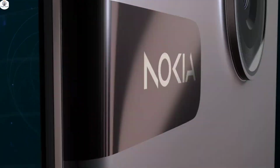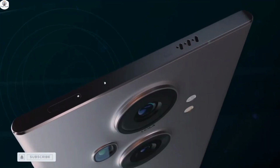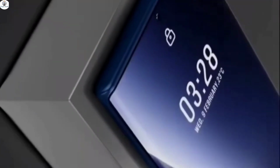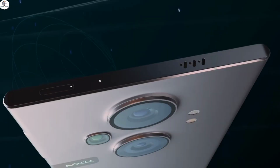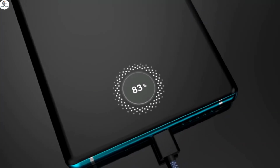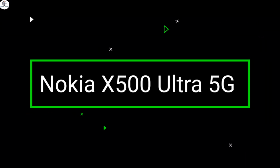If you're looking for a mid-budget smartphone with DSLR-level camera quality that can even outperform an iPhone, then you need to check out this Nokia smartphone. According to leaks, Nokia is packing this beast of a phone with a 400-megapixel DSLR-grade camera and a massive 8500 mAh battery. Yes, you heard that right, we're talking about the Nokia X 500 Ultra 5G.